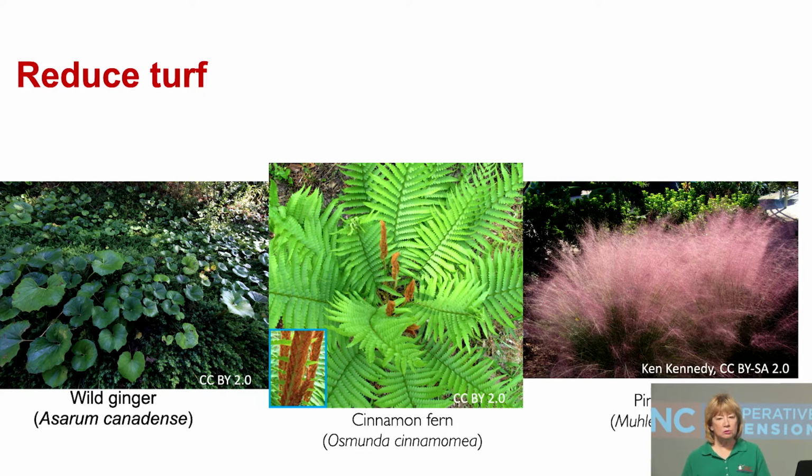If you do use a turf grass, consider a warm season grass that's well suited to the coastal environment and that doesn't require much treatment. Centipede grass requires minimal fertilizer and less mowing compared to Bermuda grass, zoysia grass, or St. Augustine grass.